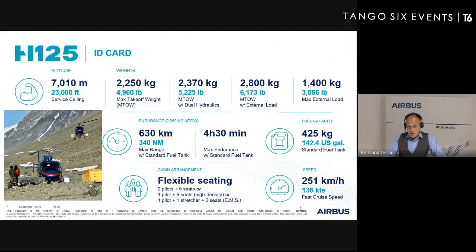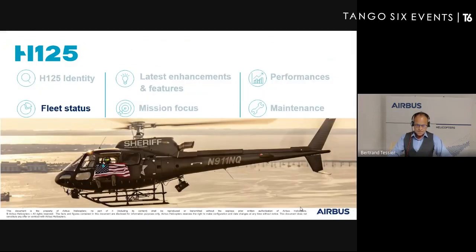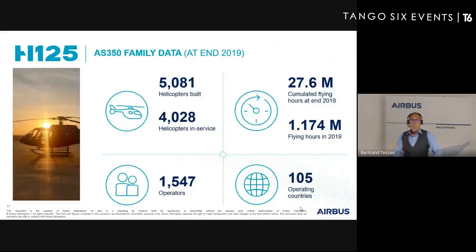And the range and the speed also. The Squirrel is flying very fast, and if you compare with the Gazelle, it's around 30 kilometers per hour faster. The fleet, more than 5,000 H125 have been built so far. It's a crazy quantity of helicopters, and the number of flight hours, I guess we are up to 28 million flight hours currently, and yes, it's a legendary helicopter.